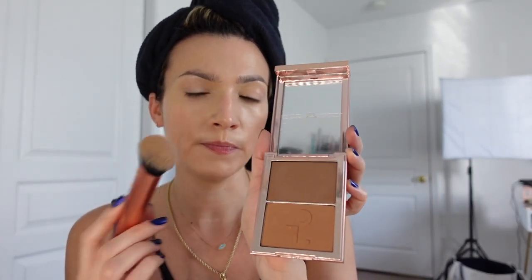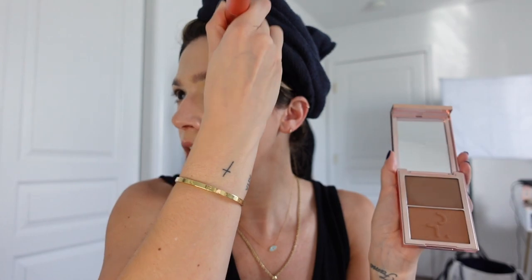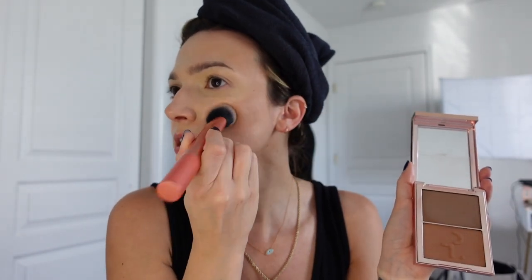Already started contouring. I wanted to do a dedicated shorts on this Patrick Ta. But I'm taking the cream contour with a Real Techniques 200 brush and just sculpting out the face. Guys, I have not been in awe of a new product like this since I tried my NYX Bear With Me concealer serum, which was almost a year ago, but oh my God, this is so good.